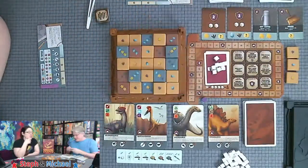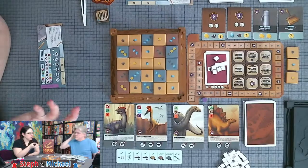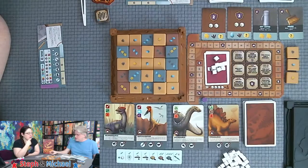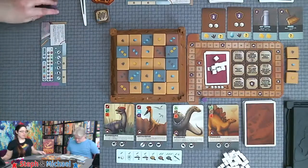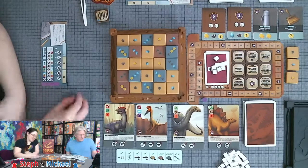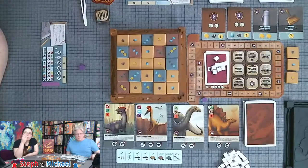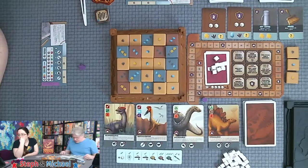Now the Kickstarter. If you backed it on Kickstarter, you got a cool amber type starting player piece, nice. I'm jealous. A lot of people are really loving the production value of this game. Even just the basic game is awesome, right? There are lots of events, and you're only going to use three in a game. Ooh, that's good.